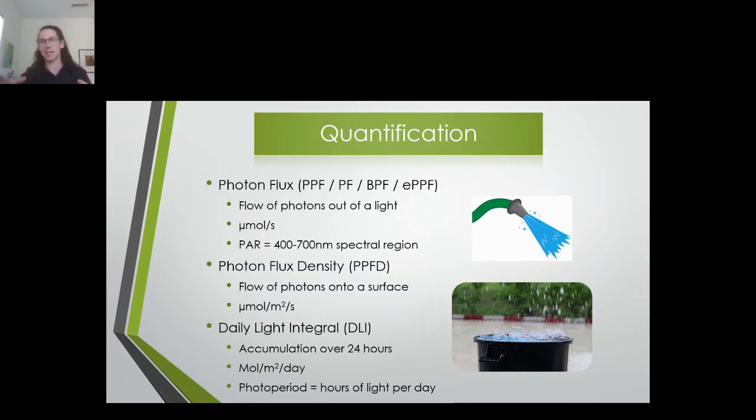Now we're looking at the plants themselves, the surface that's receiving the light, and we can think of the plant as a bucket. So if you're using that water analogy, it's how quickly is the bucket filling up with water, but for light, it's how quickly is it accumulating photons to grow with or to be affected by. And so this is micromoles per meter squared per second. So we've got a unit of area attached to it.